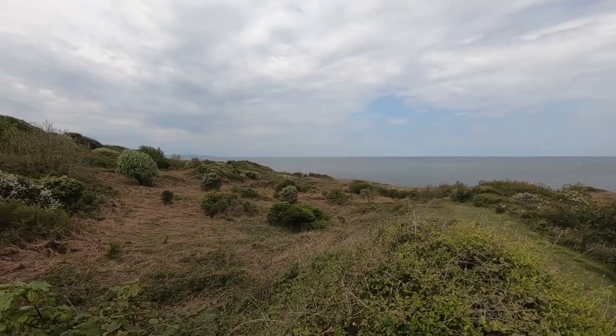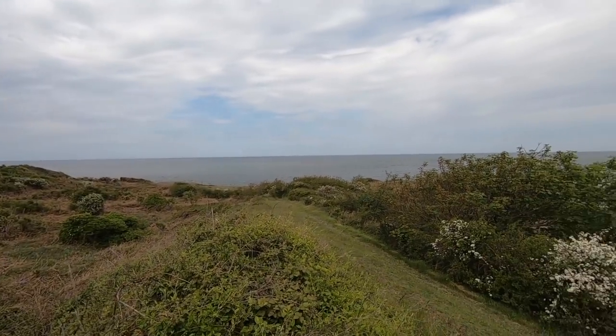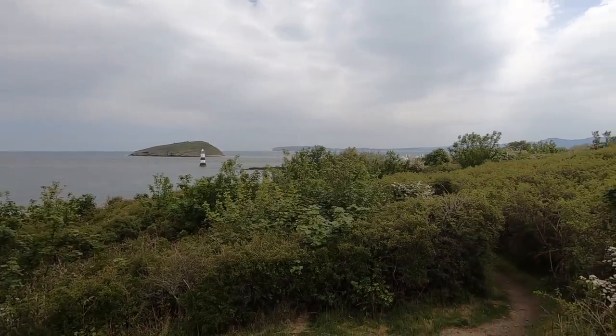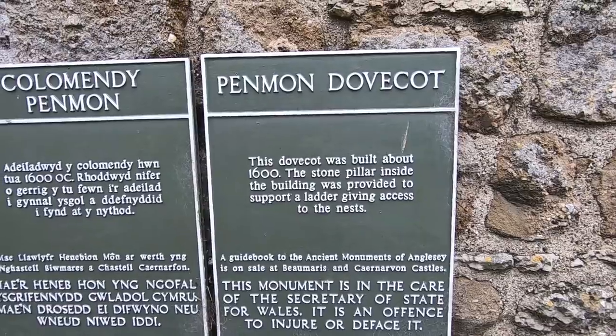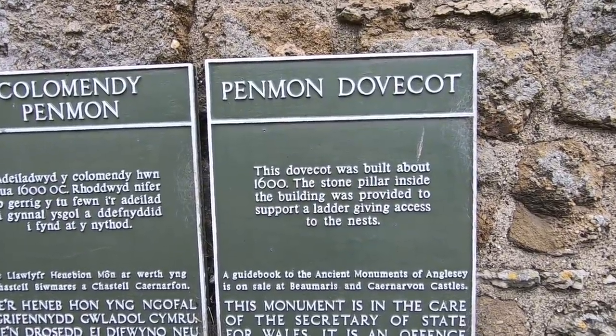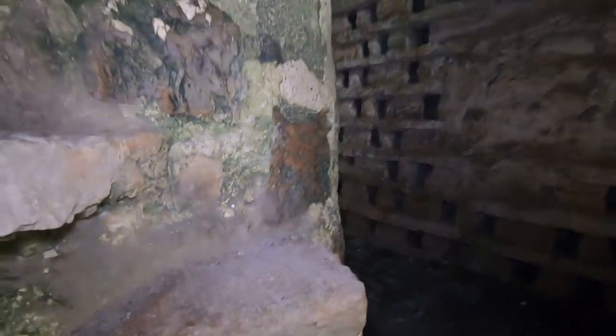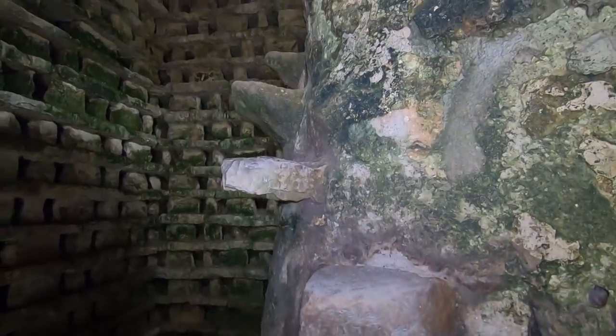Very nice. This is the Dovecot, built in 1600. There was a central pillar that supported a ladder to get to the nests, which were all up there. This is a huge Dovecot. So huge. So they'd walk up these steps, I guess. Wow. That's quite something. All the way up there.